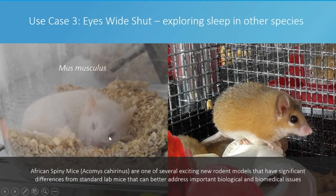They might have an eye half open or partially open. Other animals, horses, cows, even people can have brief periods of sleep, maybe with eyes partly open, but to my knowledge, there's never been a case of sleeping with eyes totally open. I'll show that on the next slide.